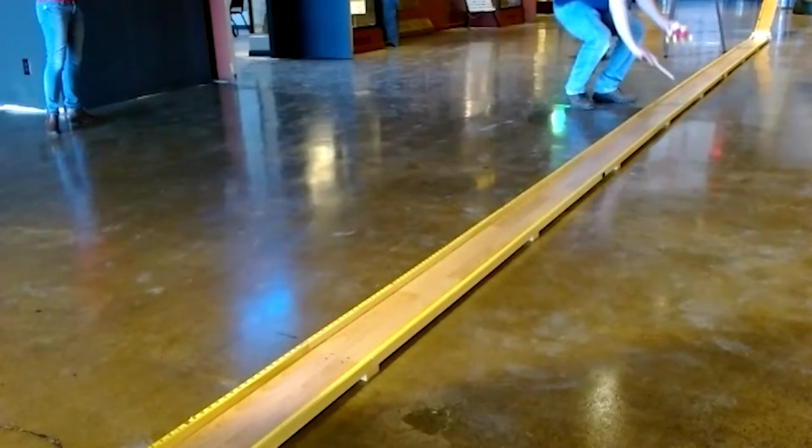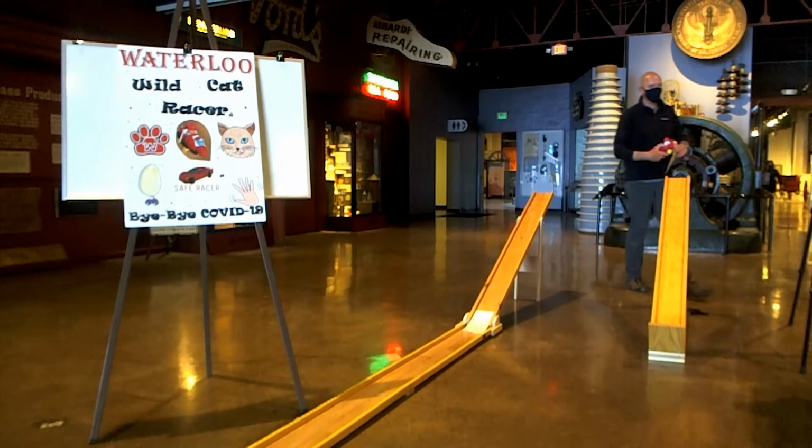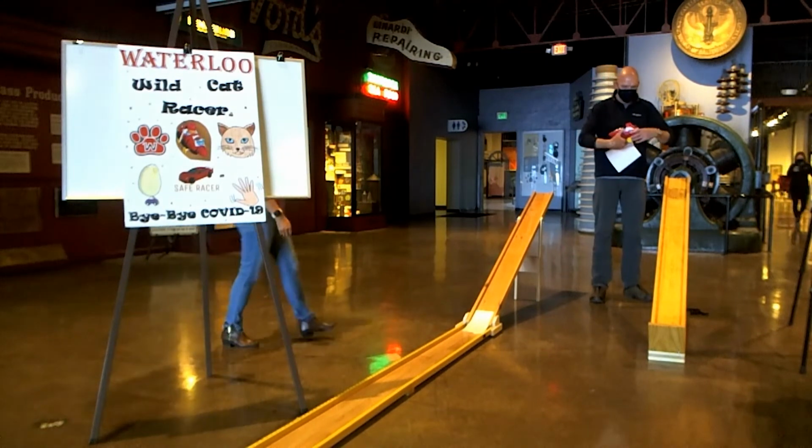18 feet. Oh, all right, this one's 18 feet, 0 inches. Wow, that's consistency, man. Very consistent. Okay, Wildcat Racer crash test.